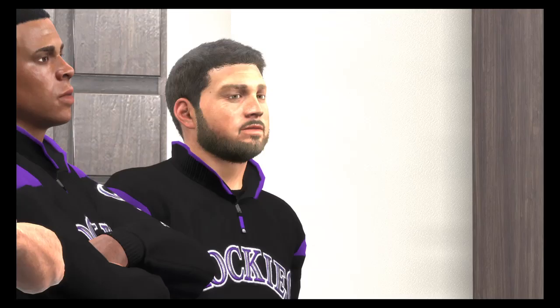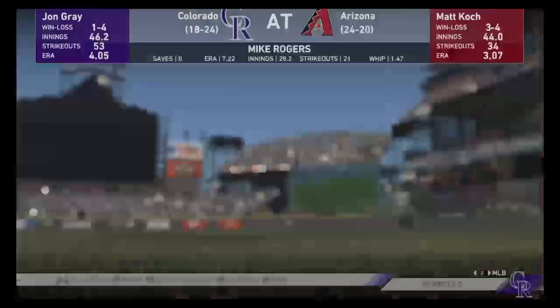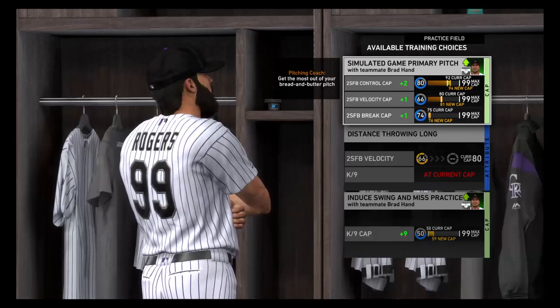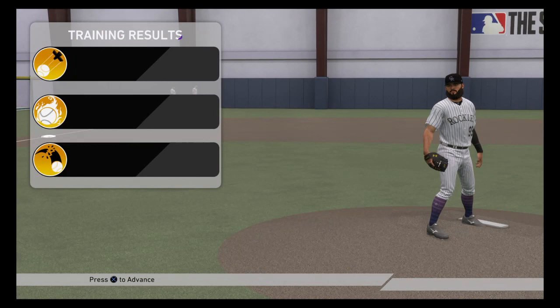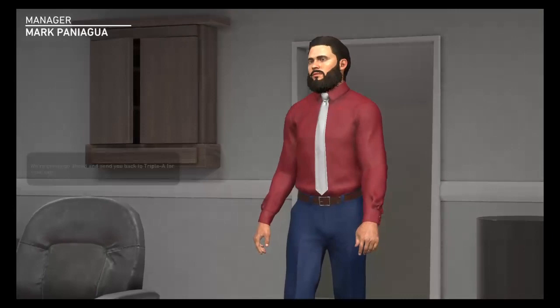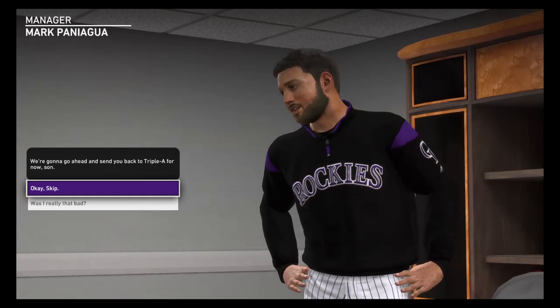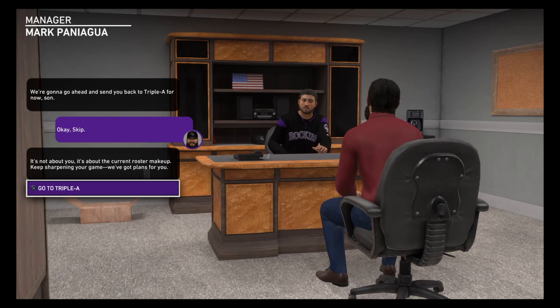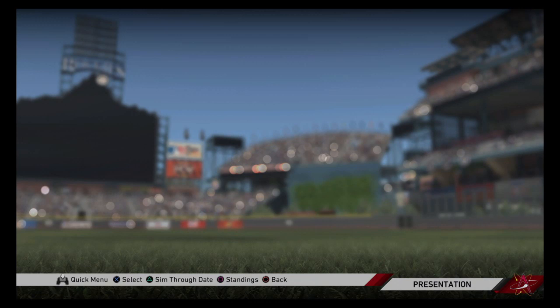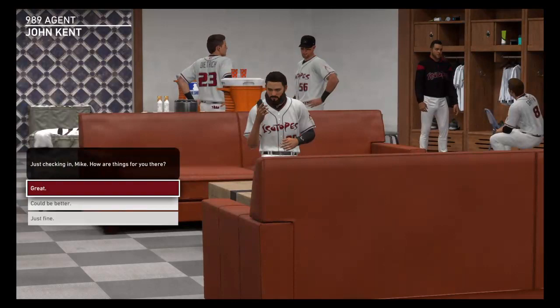A manager checks in with his ball club. A disappointing notice is given. This player's visit to the show was short-lived. He will return to AAA and rejoin the line of players waiting to be called up to the big stage. An agent checks in with a client currently in the minors.